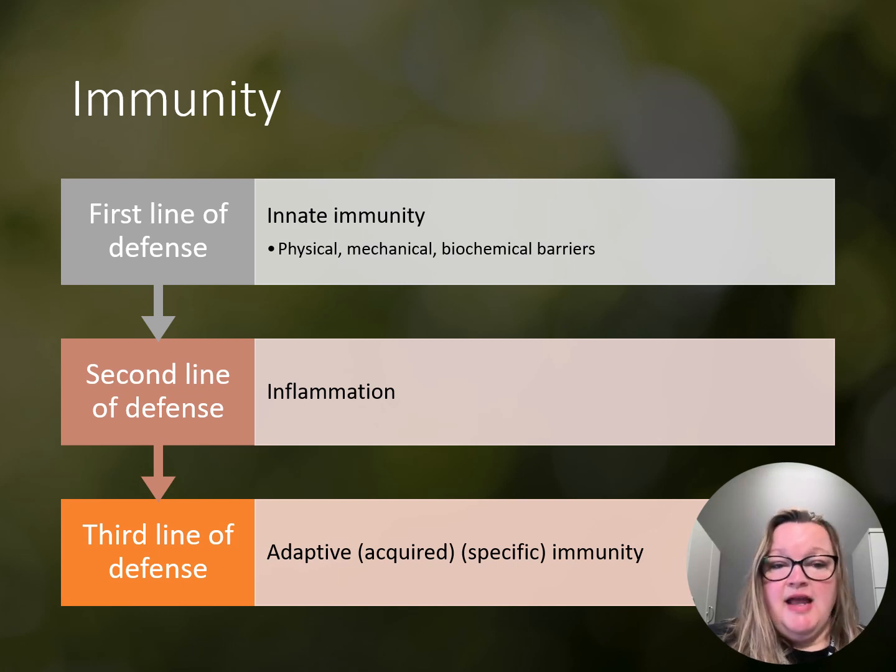The innate immunity provides natural, physical, mechanical, and biochemical barriers, which we'll go over. These things work together to prevent damaging environmental threats and infection. So whatever is trying to get us gets past this first line of defense, that's when we see the second line of defense kick in. This is called inflammation or the inflammatory response. I want you to know that inflammation, importantly, is a part of innate immunity. When we think of inflammation, what symptoms do we think of? Redness, swelling, heat. This response further protects the body from injury. It fights infection and it promotes healing.